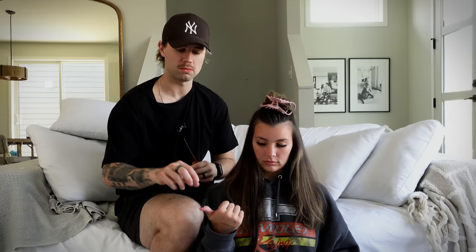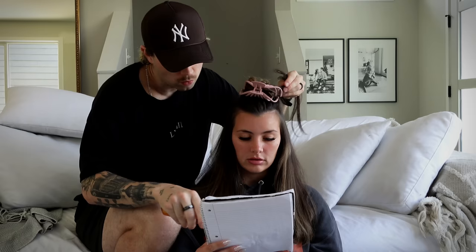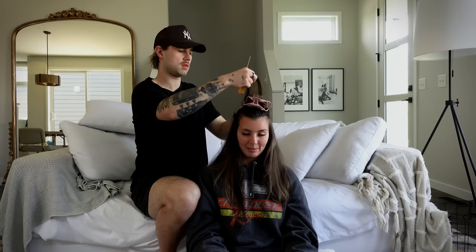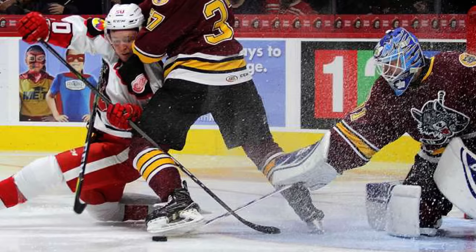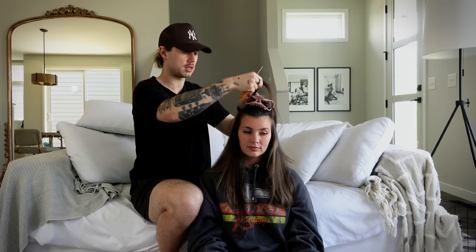If the Chicago Wolves go independent, didn't they already at this point in time? I think so. Would you play there even if no NHL call-up? Yeah, I mean, I played in Chicago, what is it, 5 years ago now? Had a good season, liked the organization.